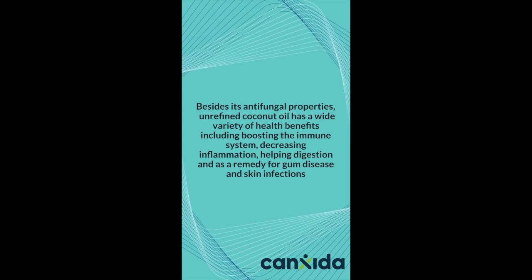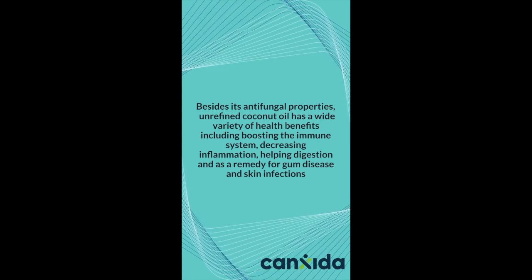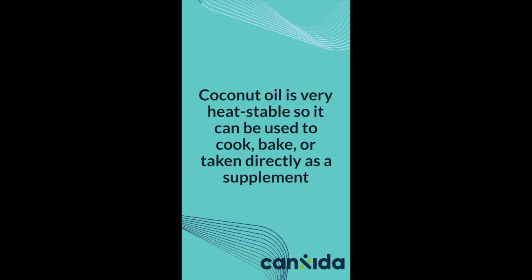Besides its antifungal properties, unrefined coconut oil has a wide variety of health benefits, including boosting the immune system, decreasing inflammation, helping digestion, and as a remedy for gum disease and skin infections. Coconut oil is very heat stable, so it can be used to cook, bake, or taken directly as a supplement.